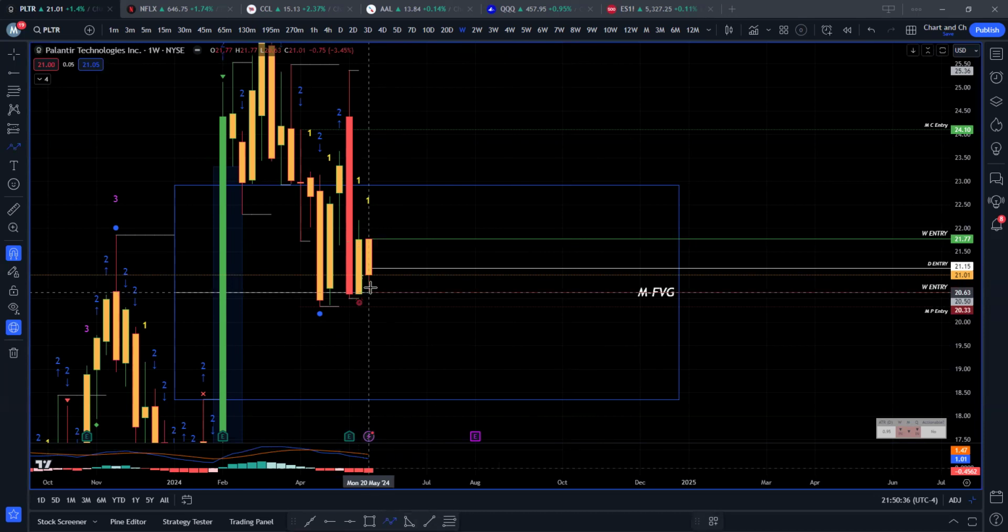So again, just to show, if I'm bullish is what I'm saying, I'm looking for liquidity to get swept, either this low or that low to be taken out.